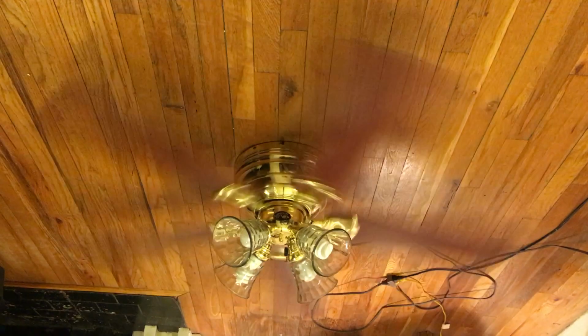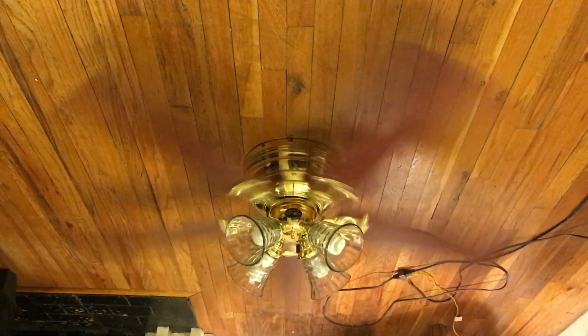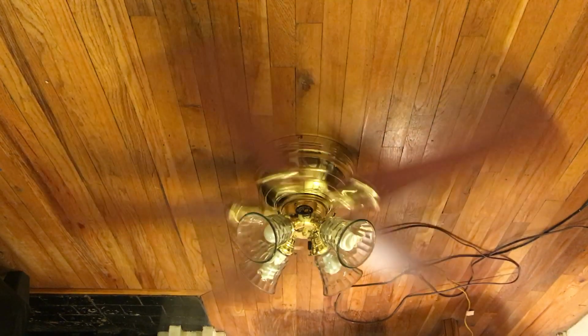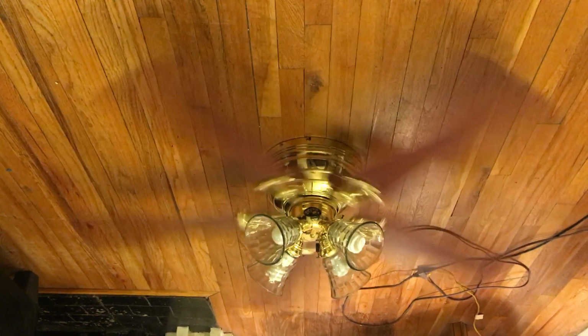Yeah, it might be a bit more powerful. It probably moves just as much as the Hampton Bay Camera 2, maybe a bit more. It's in between the Hampton Bay Camera 2's air movement and either more than the Hampton Bay Camera 2 or about the same as the Hunter Low Profile.